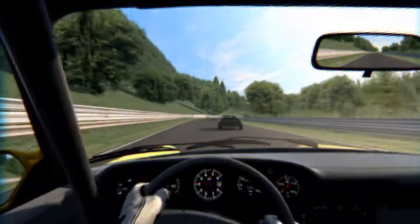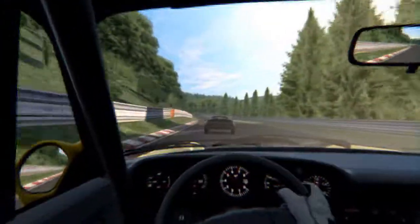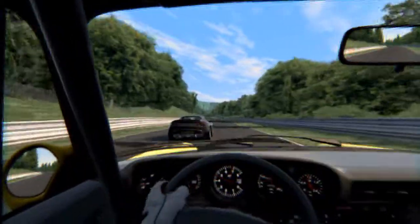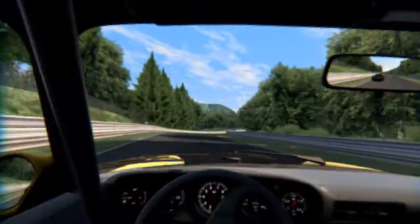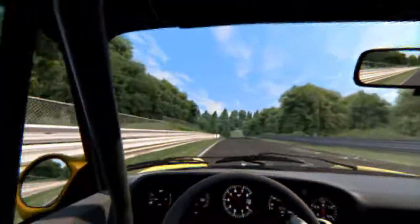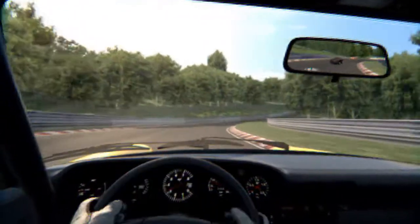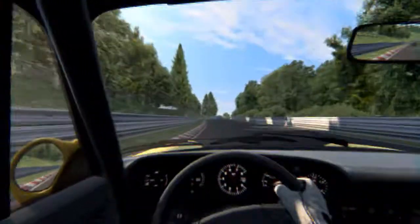It's one thing to slide it around at 140 miles an hour in a VR headset. You've got a Lotus in front of me here. Quite another to do it when your life's on the line. So hopefully, now that the tires are a little warm, I can get into some actual drifting.